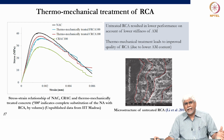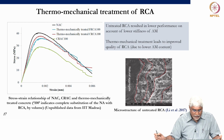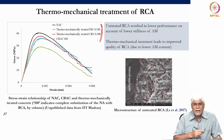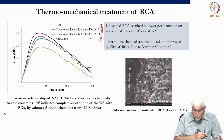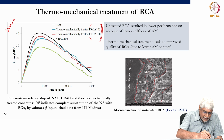What happens if we treat the aggregates and remove most of the adhered mortar? So, this is work where there has been thermomechanical treatment on both the sand and the coarse aggregate. Here the F is fine and C is the coarse. Stress strain curves under uniaxial compression.